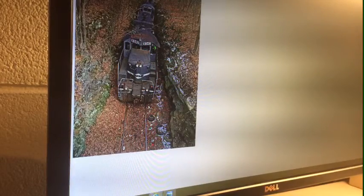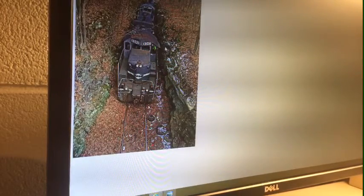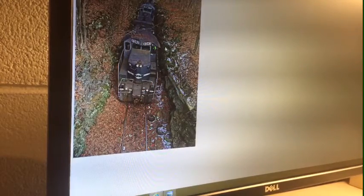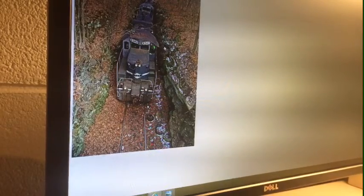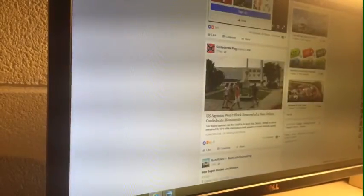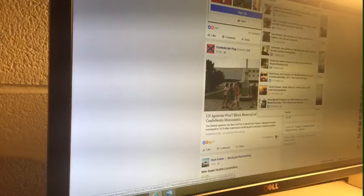That's pretty much it for my prototype, my 2 railroads I model. Now I'm going to go restage my railroad tonight, and then I'll find whatever else to do. I just showed you all the prototype I'm modeling.